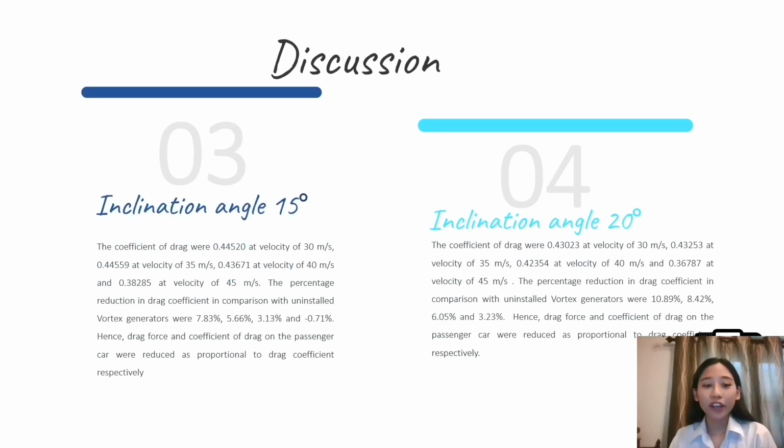So we are moving on to the third one, the inclination angle 15 degrees. The percentage reduction in drag coefficient in comparison with the uninstalled vortex generator is 7.83%, 5.6%, 3.13%, and minus 0.71%. The drag force and coefficient of drag on the passenger car were reduced, proportional to the drag coefficient respectively.